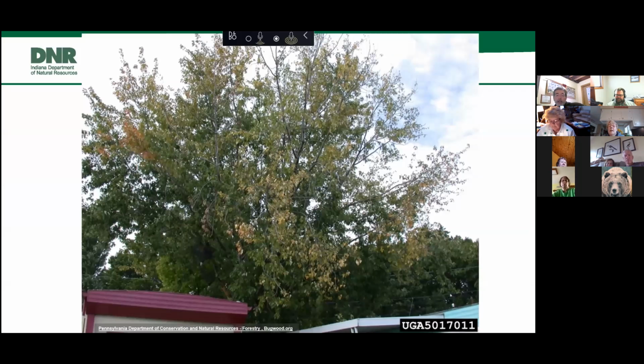One other sign is just kind of a thinning of the upper crown. It almost looks like this tree is starting to get some early fall color, but you'll start losing some branches. The branches will start to lose their leaves. Those leaves will turn color and drop off, and then you'll really be able to see the damage from the holes and from the insect boring out.